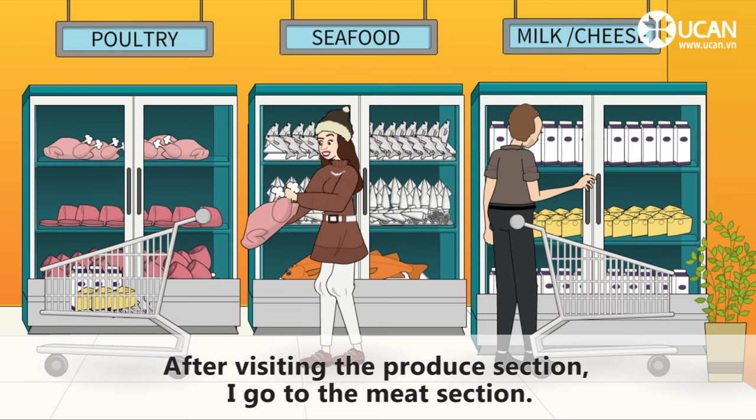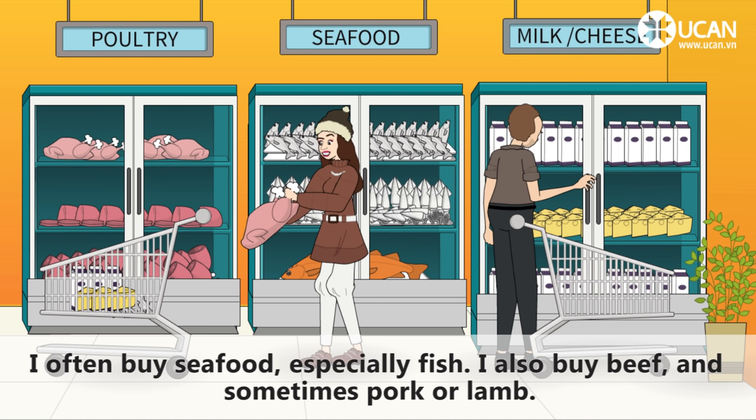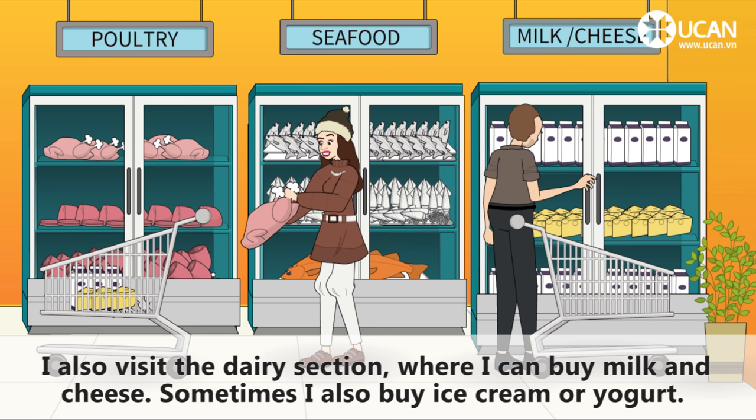After visiting the produce section, I go to the meat section. Here I buy poultry, such as chicken and turkey. I often buy seafood, especially fish. I also buy beef, and sometimes pork or lamb. I also visit the dairy section, where I can buy milk and cheese. Sometimes I also buy ice cream or yogurt.